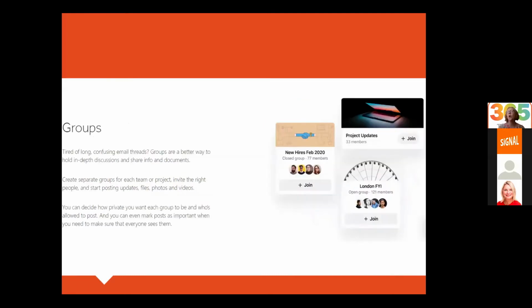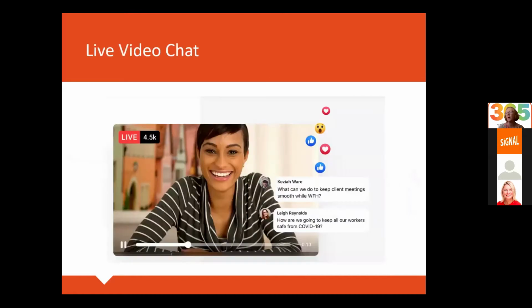So they do all overlap, and very much like Teams and the team chats in Google, you can have groups within your workplace, and it just allows you to put all the information together, maybe on a project, maybe on just a group of people working together. And of course it does live video chat again.